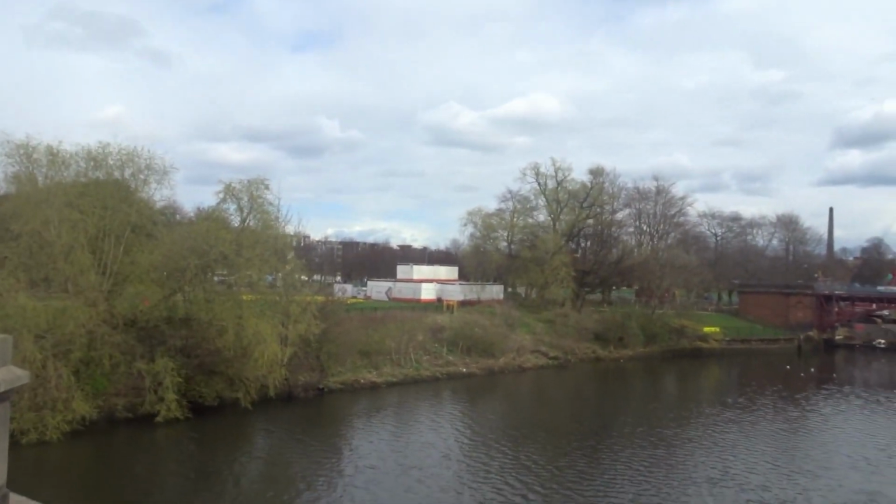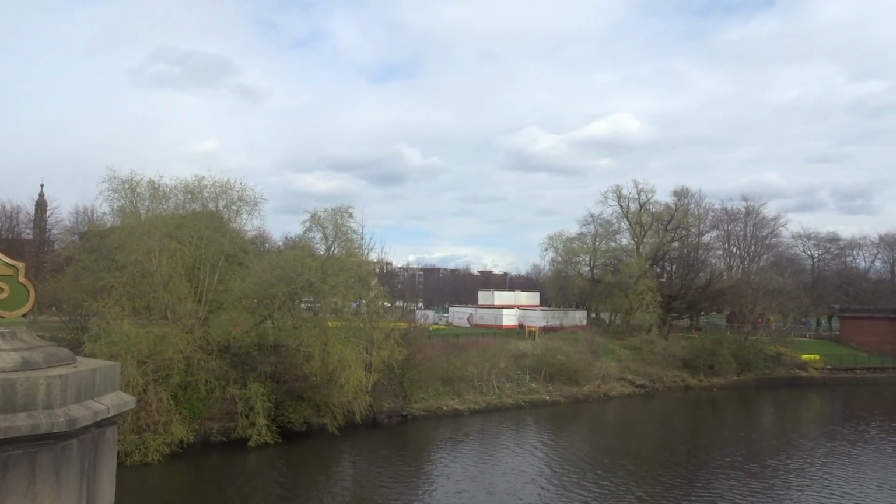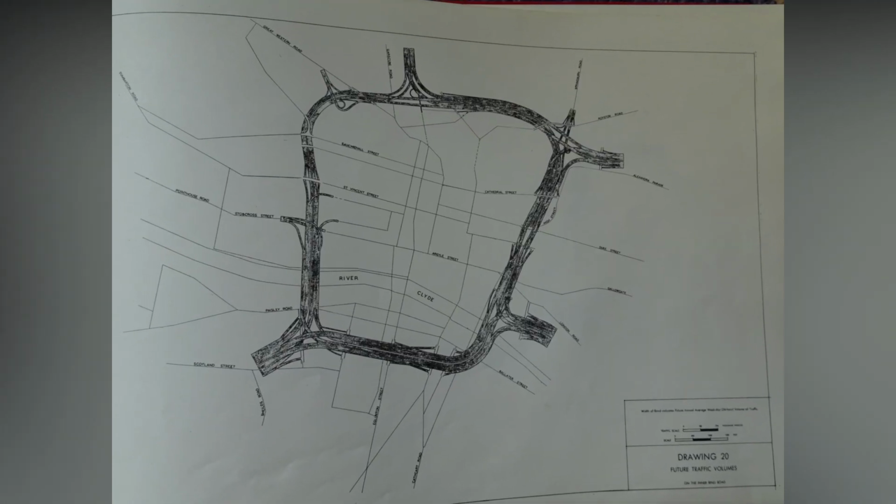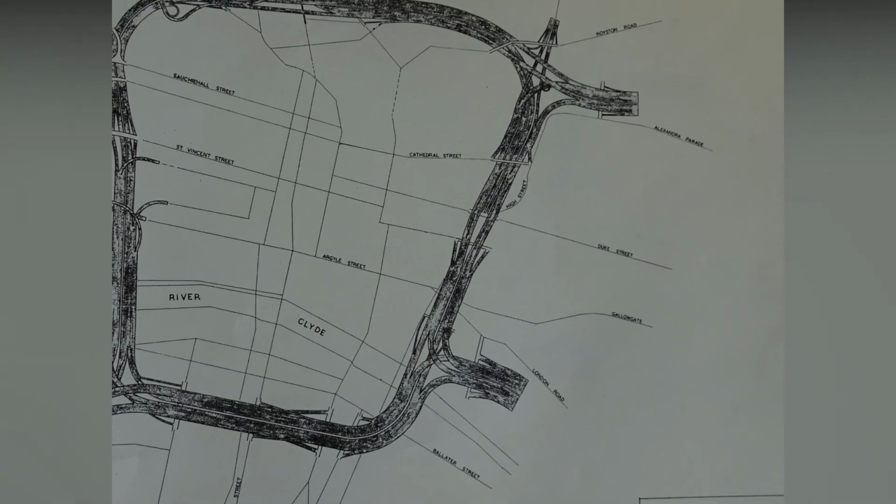Initially, the motorway was going to cross over there in Glasgow Green. But of course, it's Glasgow Green. Like, why would you want to put a huge motorway in the middle of Glasgow Green? That would have been preposterous. If that had happened, I would have cried. It also didn't help that traffic flows on the east flank were planned to dwarf those of the west flank.